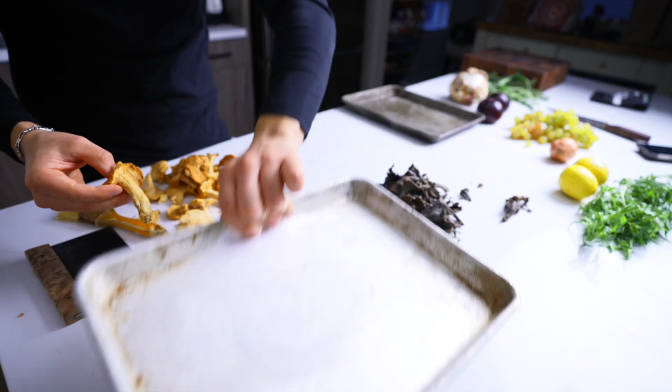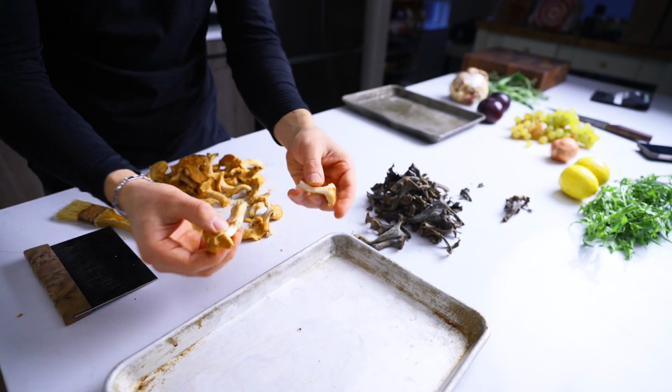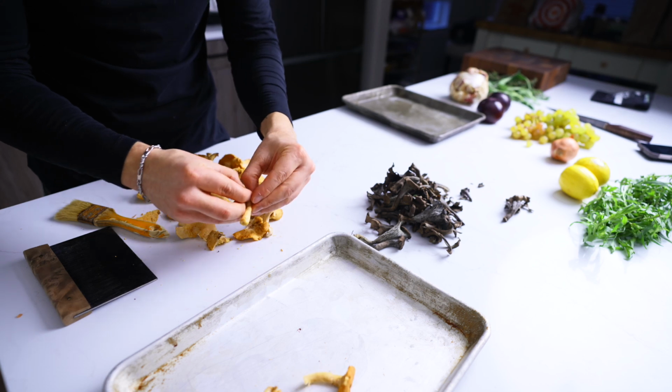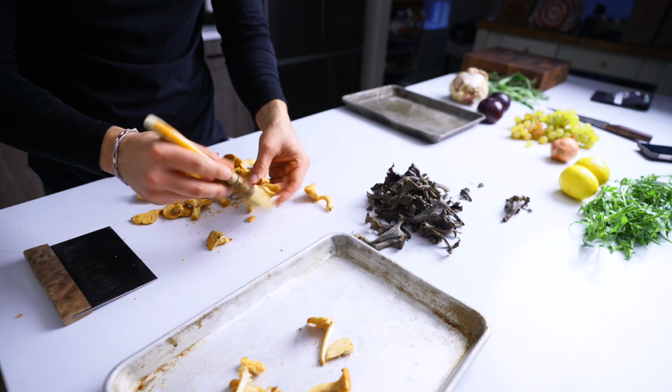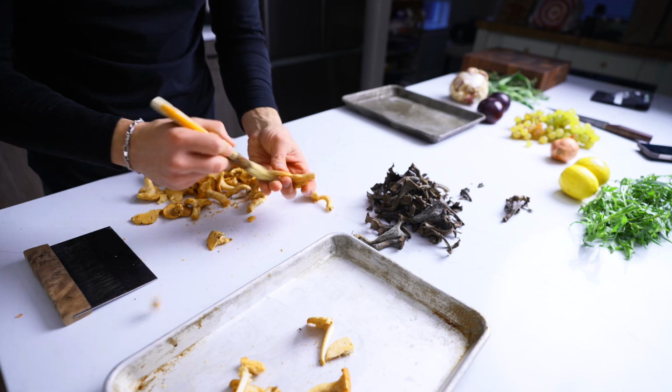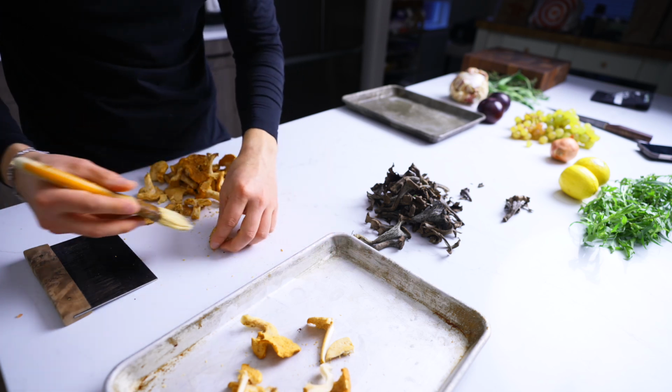I'm just gonna sort of make them all equal size, split them, and we're gonna roast them off. So I just need to clean them off a little bit. Just some of that dirt and pine needle that's on there.